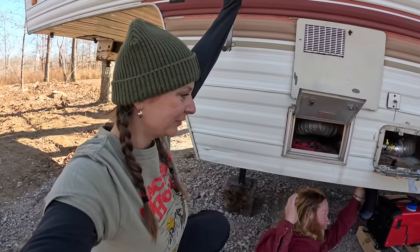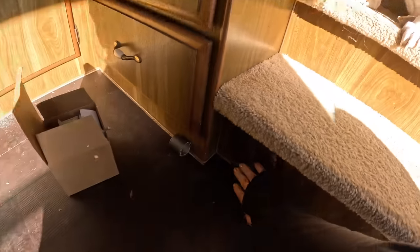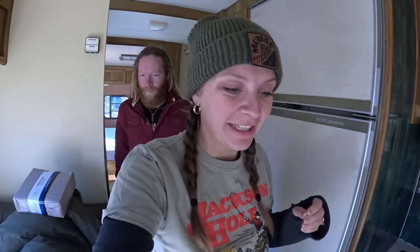All right. When we get four bars, we'll go into the camper and make sure that it's working good. We have warm air coming in. It's coming out? Yep. Oh, yeah. There is heat, and that is what is important.